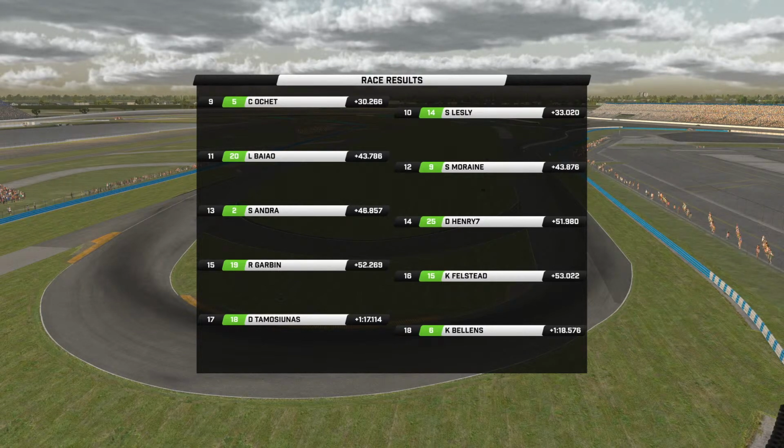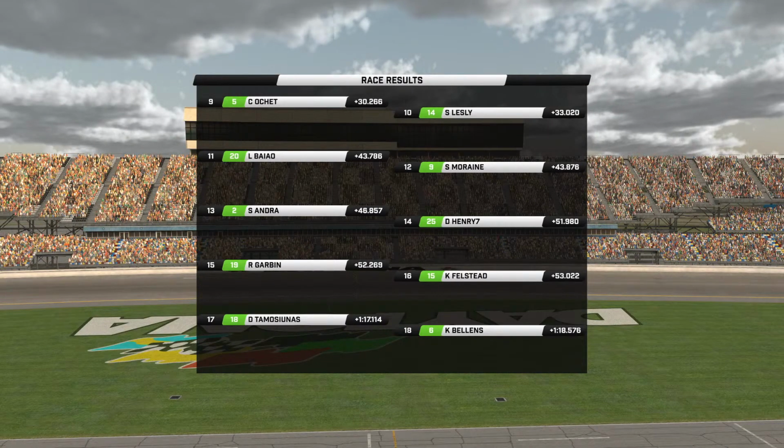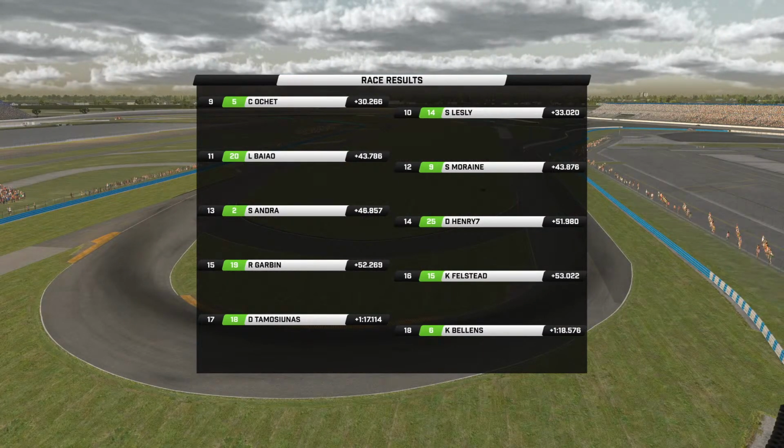Tamo Isnuas finished 1 minute 17 seconds down the road. So Bellens, I think we might have not caught him. He might have had issues. He definitely is worthy of being near the top 10 of the grid, but he finishes 18th, 1 minute 18 seconds down the road.